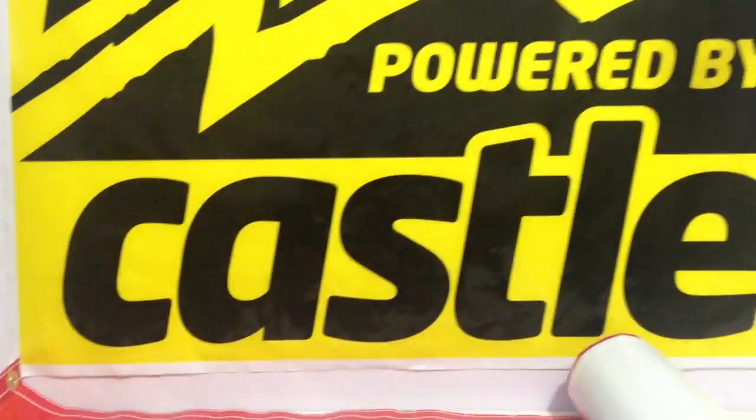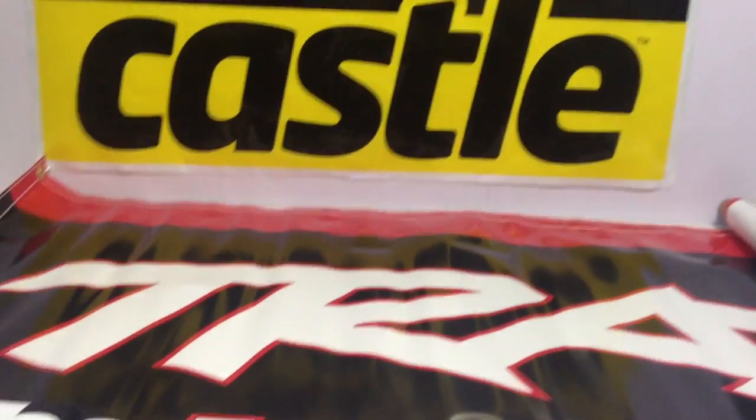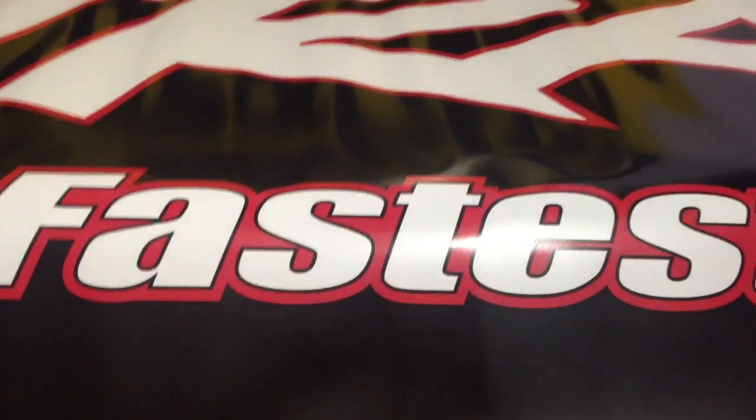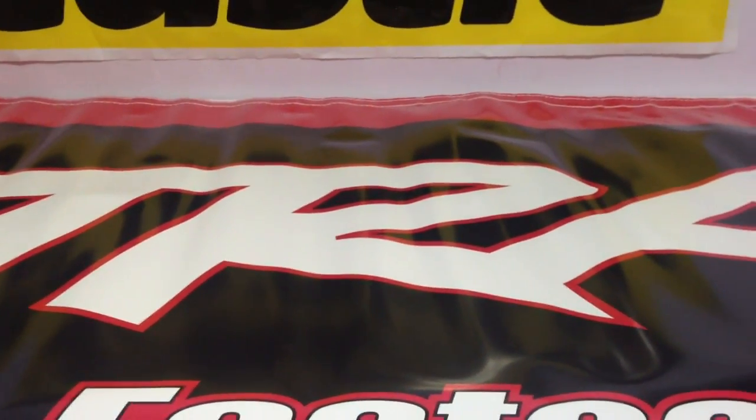I just want you to know, that's my castle poster, and this is my vinyl. This is where I'm at with this thing. Oh, I don't even know where to hang this thing at. I ended up thinking I was going to have something nostalgic for my RC room, but this is totally massive.